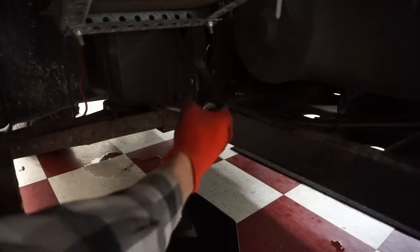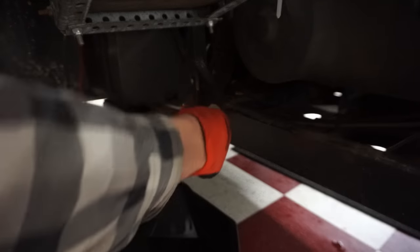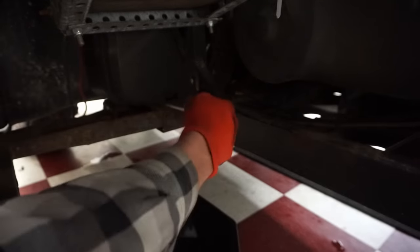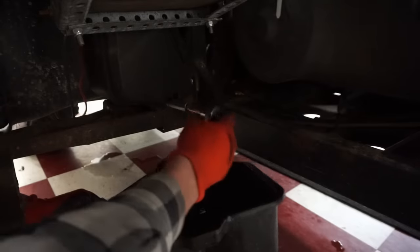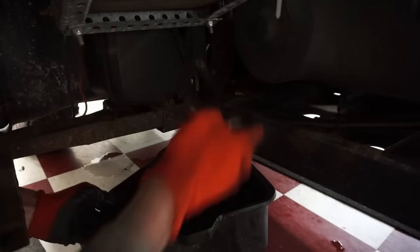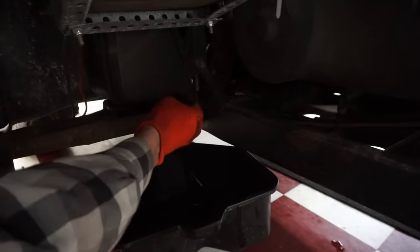All right, we'll see if I can get this break free here. Oh, that was really loose. Why was that so loose? Probably not a great sign. Hopefully it's not stripped out in there. Wasn't leaking from it, so.